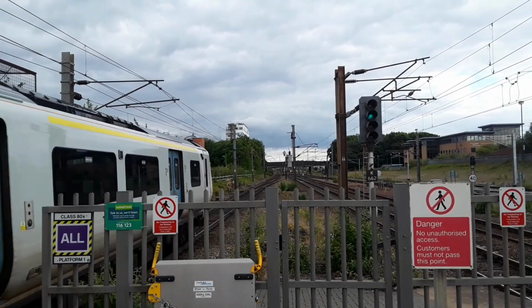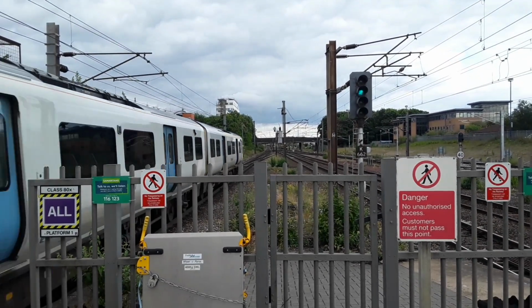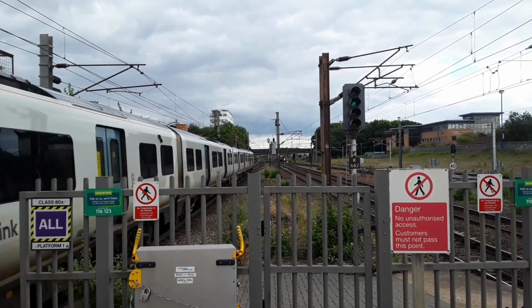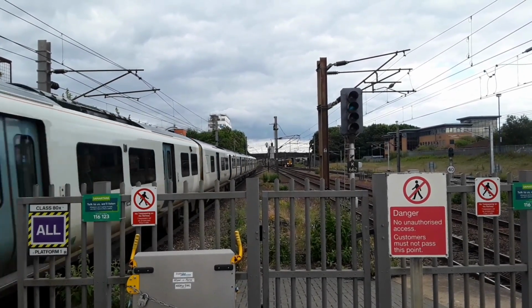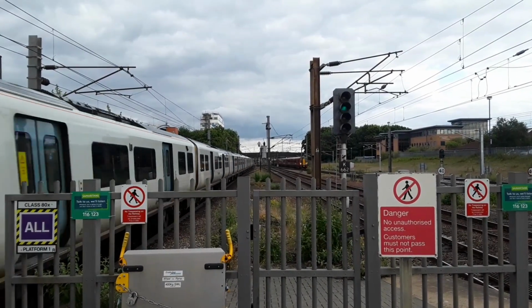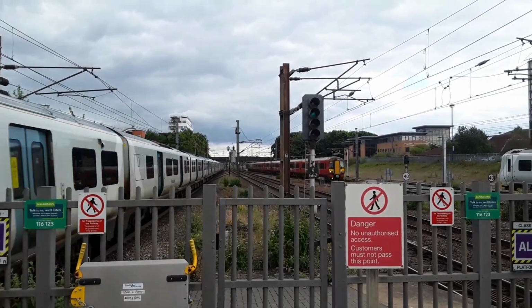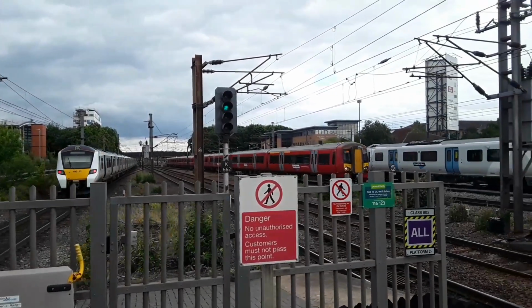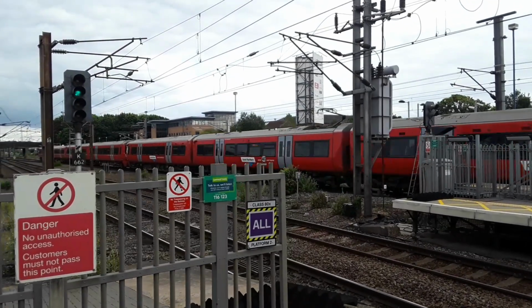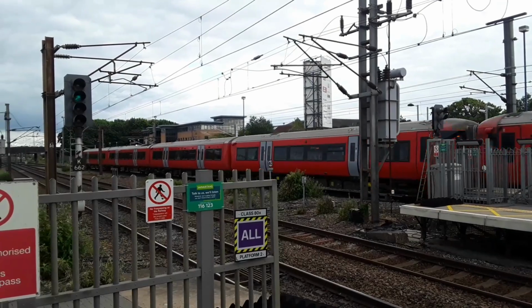As up there is going to be the 1735 Great Northern service from London King's Cross to Peterborough, worked by a pair of Class 387s. As 717024 is now departing with the 1832 Great Northern service to Moorgate. So, here we have 387208 leading 387206.